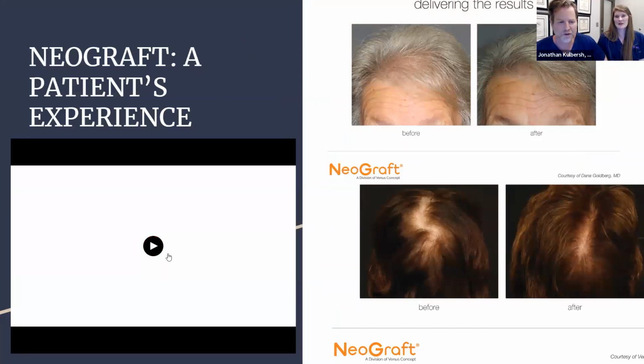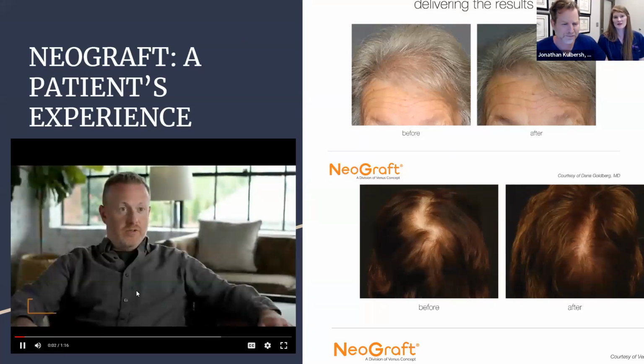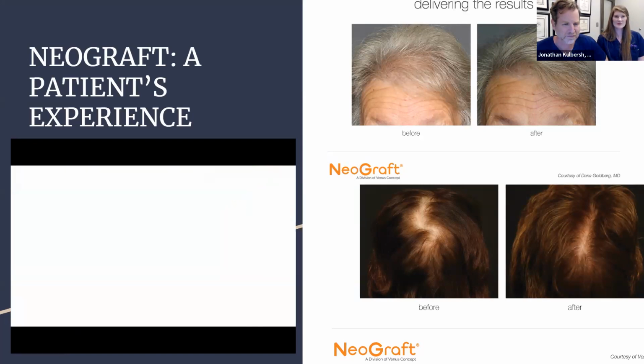You know, these are the before and after pictures. This is just a nice video of a patient that had a hair transplant. Years ago, I was super conscious of what was going on top of my head. And now I look in the mirror 4 years later and I'm like, I don't even remember that person. I just see a full head of hair. And to me, that's awesome.